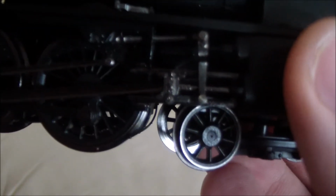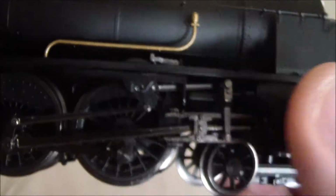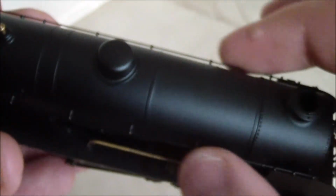Right down to what appears to be the lubricator just on top there. You can see all the slide bars and then the coupling and the eccentric rods, all really nicely applied. There's a separately fitted handrail running along both sides of the boiler, as well as this pipe here separately fitted, as is the one on the other side.